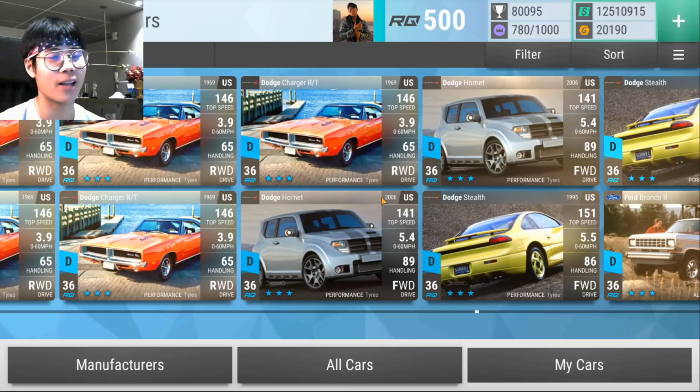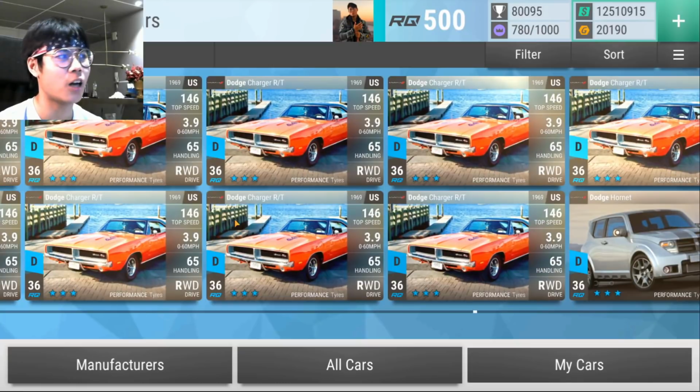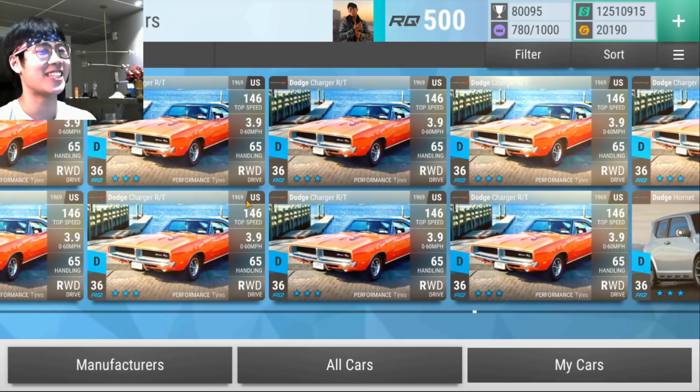I mean, when you think about it, last month in May I unpacked and won 8 legendaries, and half of them, 4, were unpacked off camera. I think it was like the roof RTR, one of the Bentleys, and I'll get to them when we get to them. But anyway, let's have just a moment of pride for my Dodge Charger RT collection.